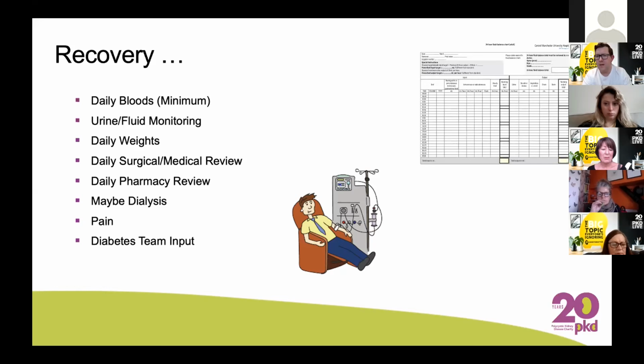Blood results are. So you'll have bloods, as I've put there, daily, and that's as a minimum. On your day of transplant, you'll have at least 2 lots of bloods about 4 hours apart, just to check that all of your bloods are safe.